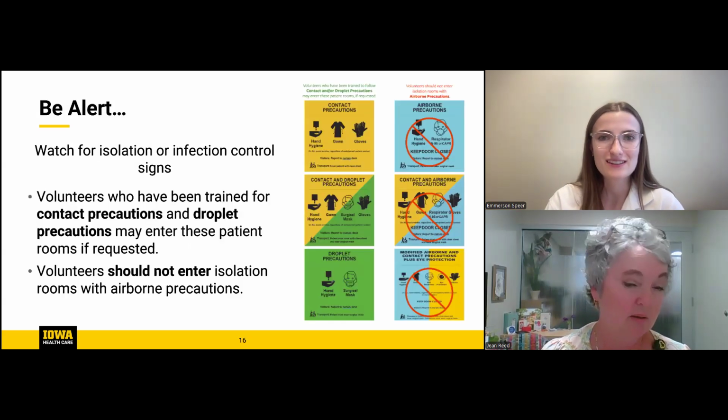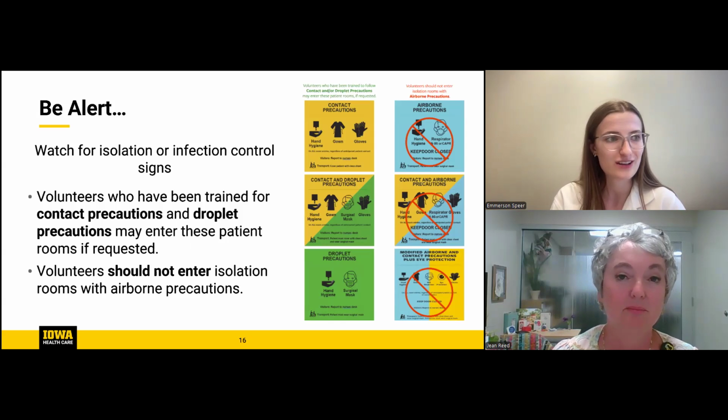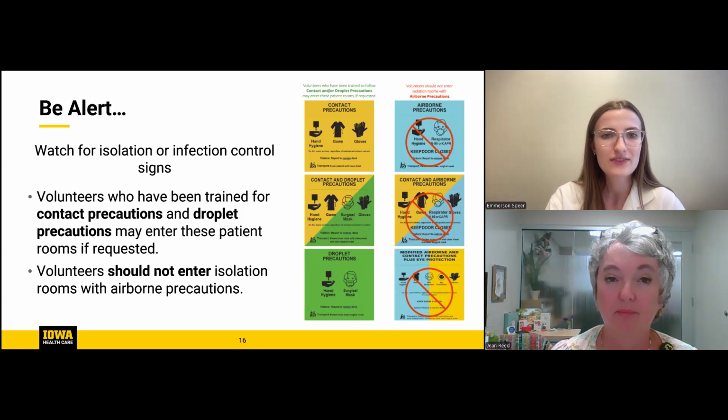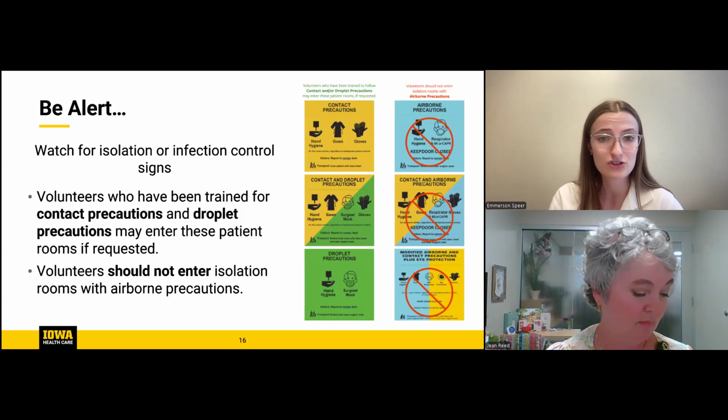These are the current isolation and infection control signs that are currently in use in a number of units at UI Healthcare. These may look different when you get started volunteering because they're updated periodically, so make sure that you refer to information presented to you at your unit-specific training. These signs identify what measures need to be taken to decrease the risk of spreading germs when patients are either suspected or known carriers of contagious germs.